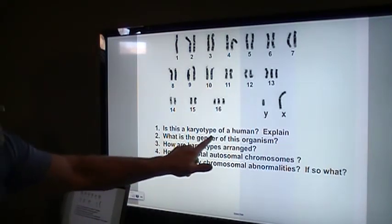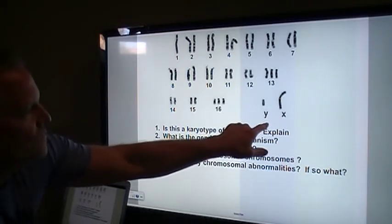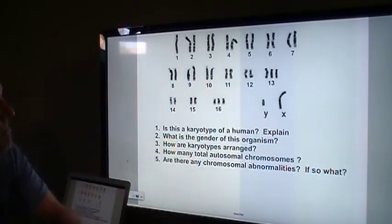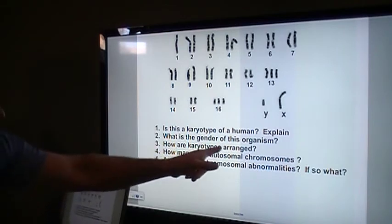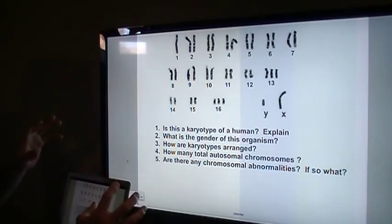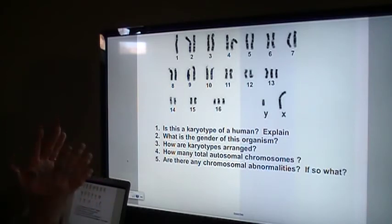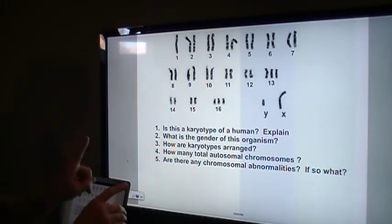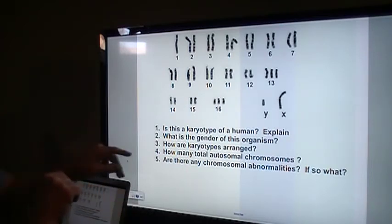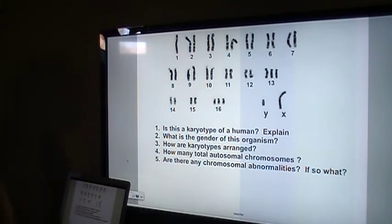It says, what is the gender of this organism? Pretty easy one. I see the X and a Y. Those are sex chromosomes, XY, male. It says, how are karyotypes arranged? So if I look up here, I know we get from mom, from dad, you get 23 from mom, 23 from dad. How do they go together, Spooner? Well, biggest one from mom, biggest one from dad. Second biggest one from mom, second biggest one from dad. It's all the way down from big to little. That's how a karyotype is arranged.